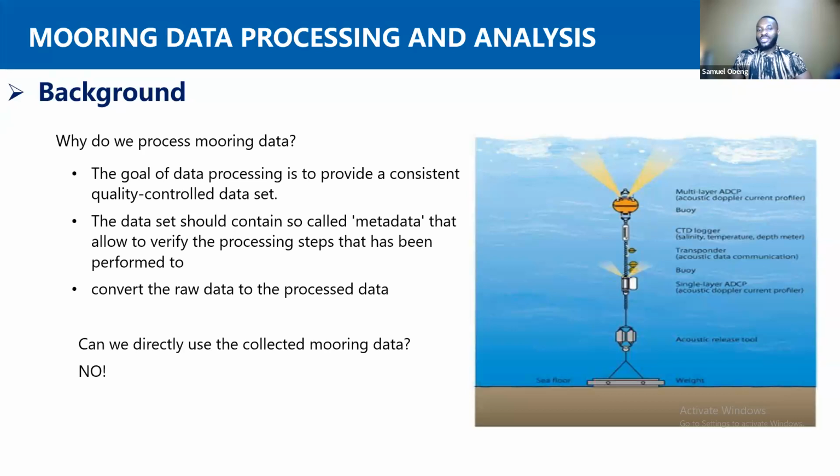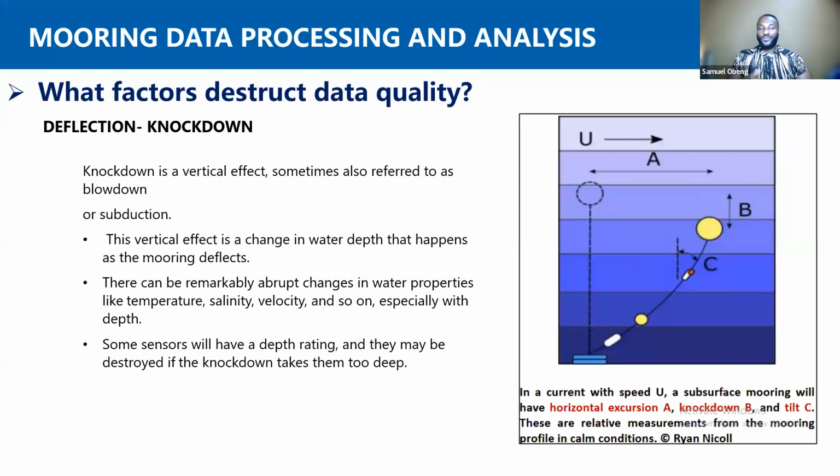So can we directly use collected data? No, it is not possible to use it directly. Let's say you take your temperature data and say, I'm going to do data analysis with it. That is impossible. So we have to first detect and then fix problems.